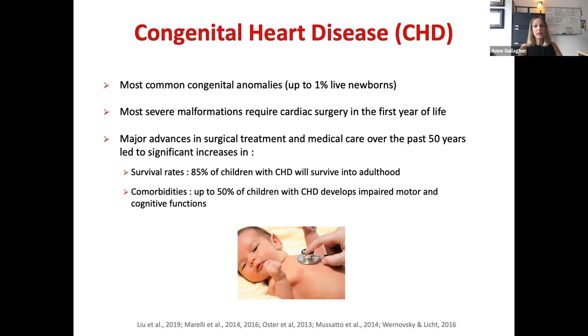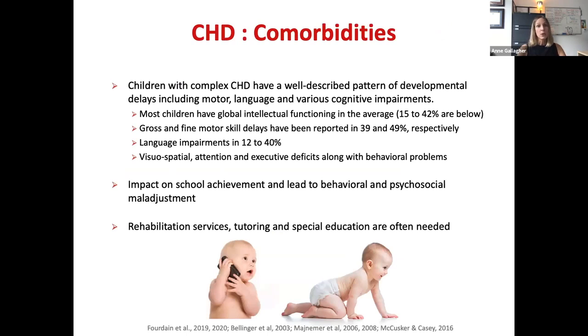However, this significant increase in survival rate comes with an increase in neurodevelopmental comorbidities, with about 50% of children with congenital heart disease developing impaired motor and cognitive functions. So we now know pretty well the developmental pattern of children with congenital heart disease. We know that many of them will have motor, language, and cognitive delays or impairments. When we look at global intellectual functioning, we can see that most children are in the average, but slightly below.